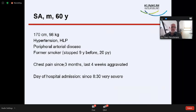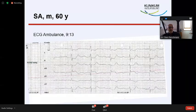My last case is a 60-year-old man coming to the hospital in the morning. He had severe chest pain on that day, but he had chest pain since a long time already. He's a former smoker, but long ago, and he has peripheral arterial disease, and he's obese. He's rather young. So he comes to the hospital at, not early, 8:30 in the morning, and he called the ambulance to come here, and this is the ambulance ECG, which was sent to our hospital.